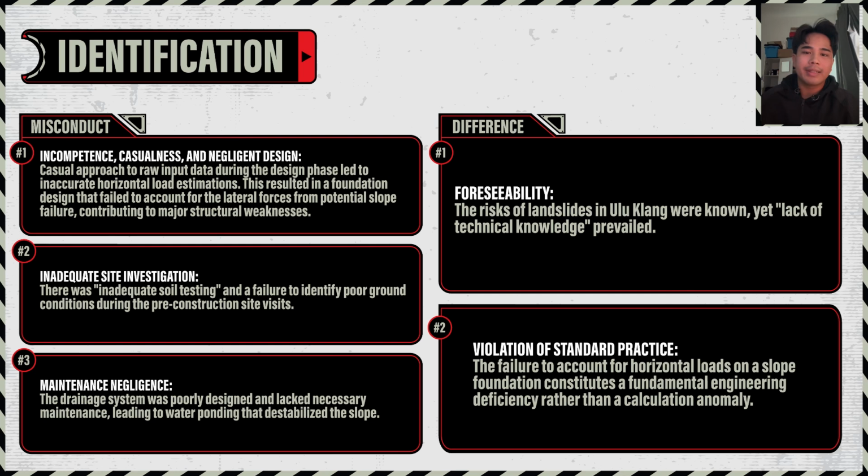I want to talk about identification. So first of all, it is misconduct. There was incompetence, casualness, and negligent design during the Highland Tower development phase. And second is inadequate site investigation. There was inadequate soil testing and a failure to identify poor ground condition during the pre-construction site visit. And third is maintenance negligence. The drainage system was poorly designed and lacked necessary maintenance.